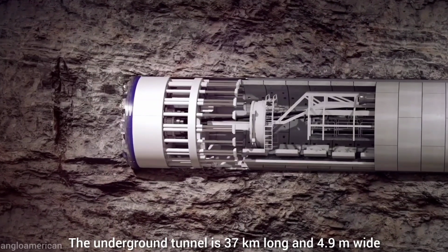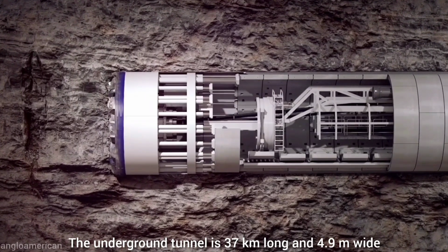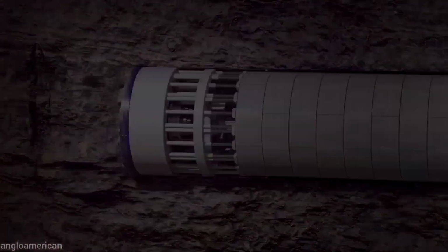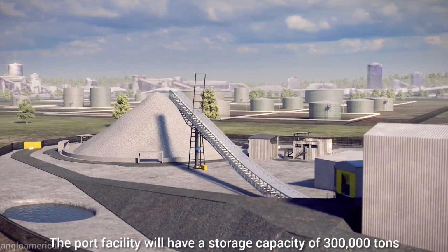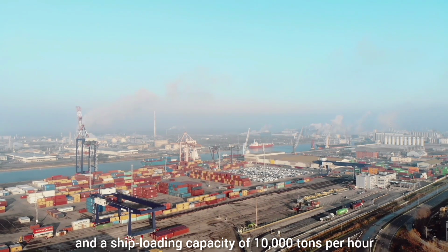The underground tunnel is 37 km long and 4.9 meters wide, and is being dug by a giant tunnel boring machine. The surface conveyor is 12 km long. The port facility will have a storage capacity of 300,000 tons and a ship loading capacity of 10,000 tons per hour.